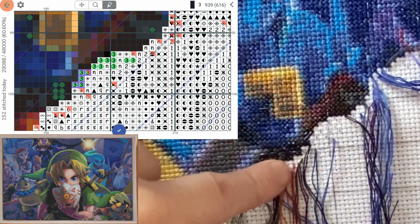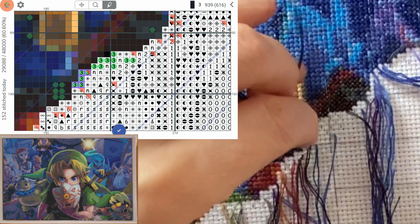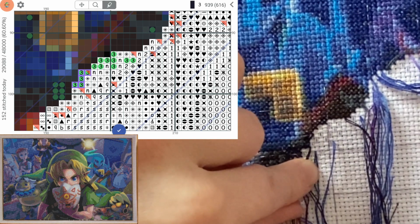I was thinking maybe this could be the Zora Link guitar, but it's the wrong color because his guitar was kind of like a big fish skeleton. So it would have been more blues and whites if it was.